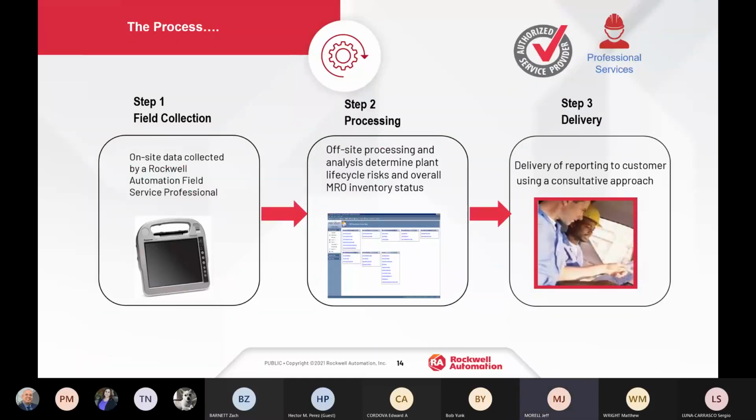So what's the process? We've got a couple technicians within our team that are trained to provide the service, and that service starts with field collection. They go on site, going through each control panel and identifying those Rockwell items. In some cases we can do third party, but they're capturing all the data like your PLCs, your HMIs, any of your drives, things like that.